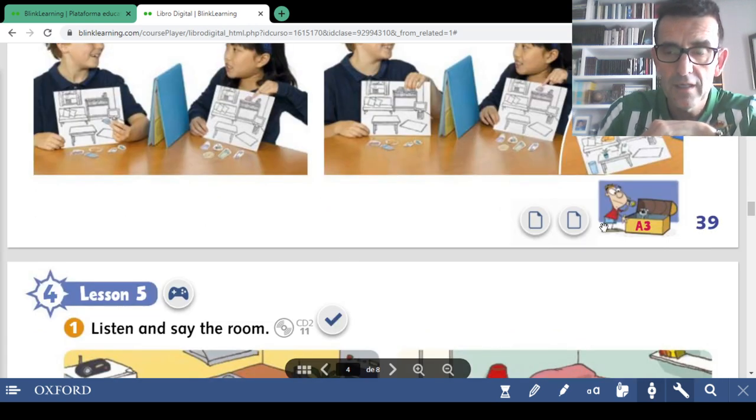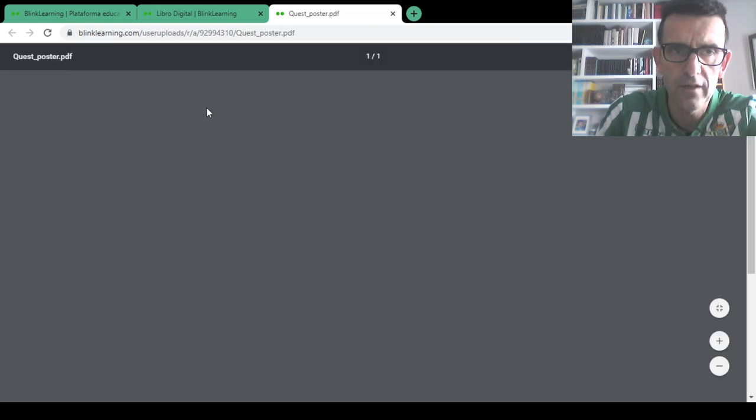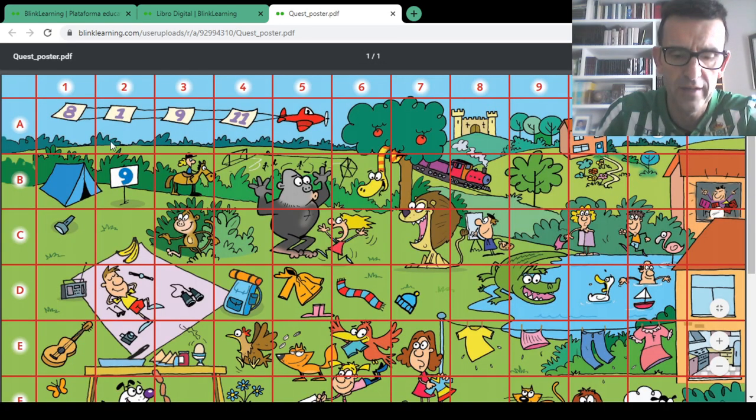Bueno, pues lo único que queda de aquí, the only thing we have here to finish the page number 39 is the quest puzzle and the quest poster. So the A3, what is the A3? If you go to your poster, the quest poster, the A3, A123 is the number 9, okay?